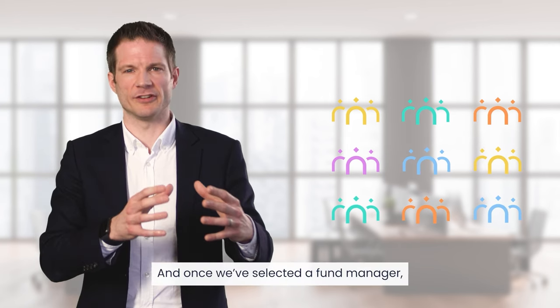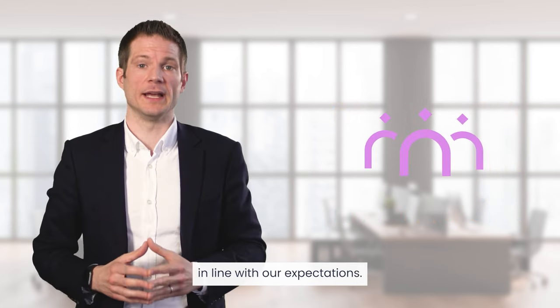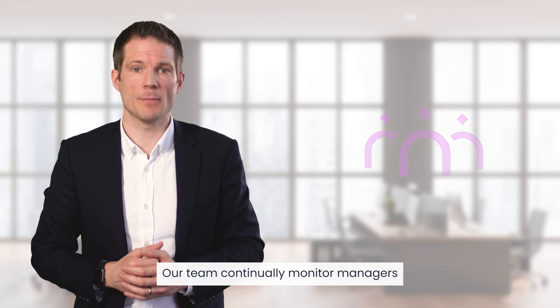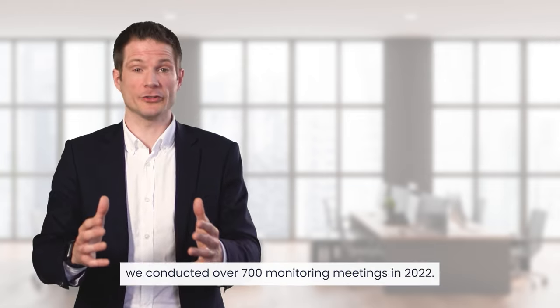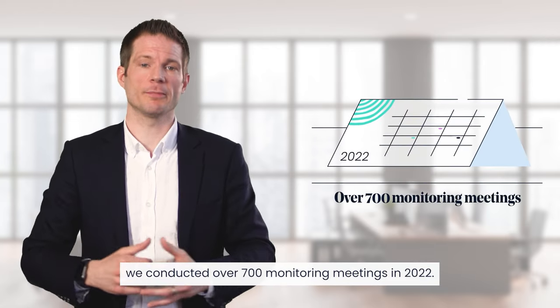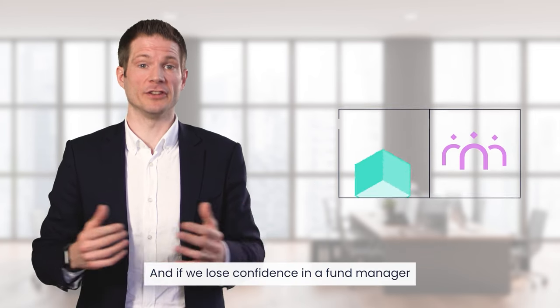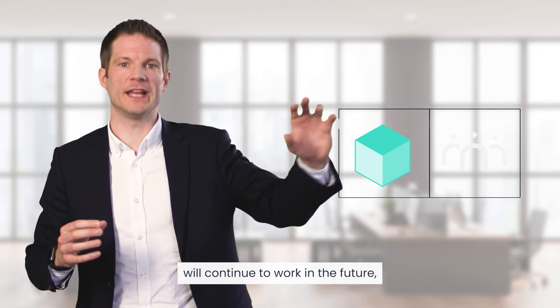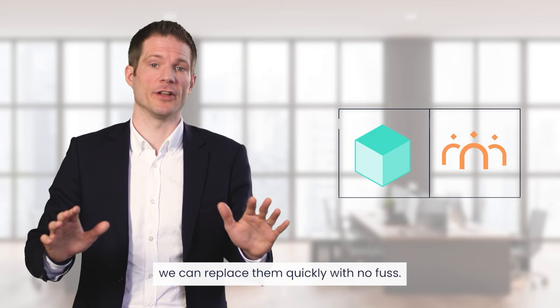And once we've selected a fund manager, we place confidence in them to invest your money in line with our expectations. Our team continually monitor managers to make sure they're achieving the fund's objectives. And just to provide some context, we conducted over 700 monitoring meetings in 2022. And if we lose confidence in a fund manager, and we don't believe the current approach will continue to work in the future, we can replace them quickly with no fuss.